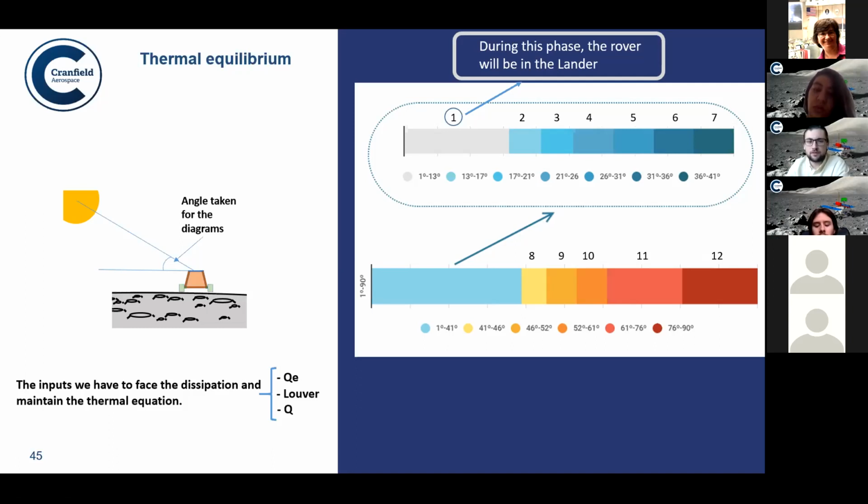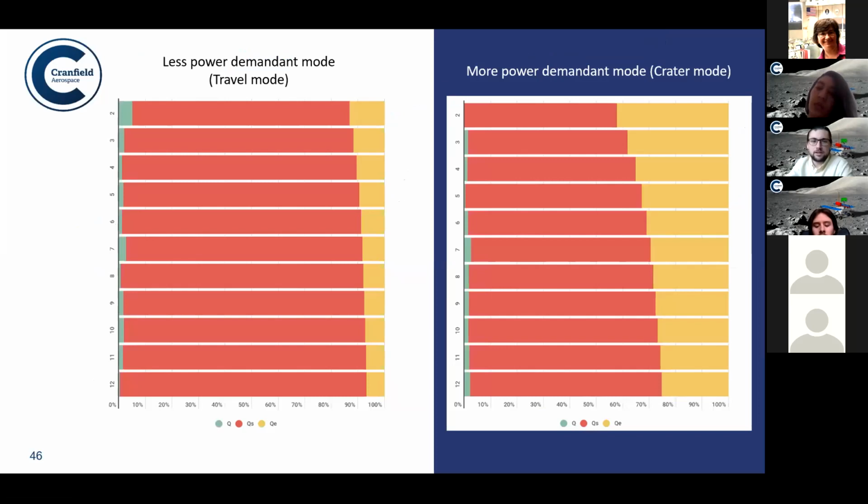The inputs we have to face the dissipation and maintain the thermal equilibrium are QE, the internal power generated by the onboard equipment heat, and this depends on the mode we are in; the louver, for the area of the radiator that is covered; and Q, which is the power added by the electric heaters. Here you can see an example for the lowest and the highest power demanded modes, and how the same quantity of heat radiated is supplied to reach the equilibrium, in percentage.